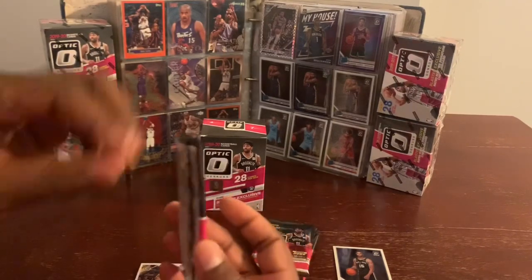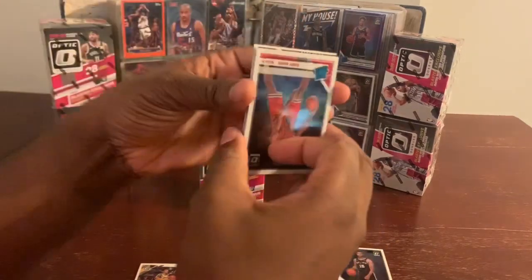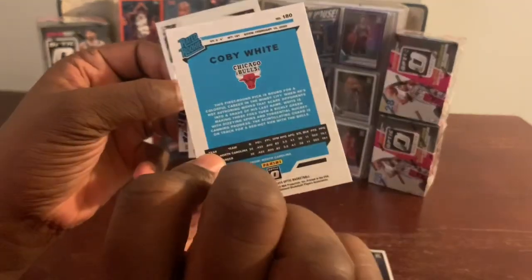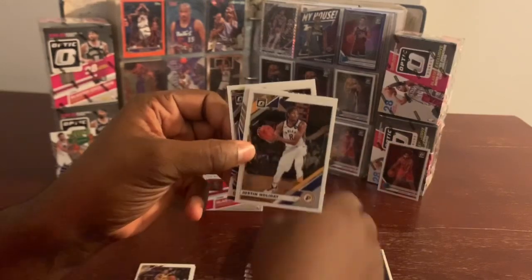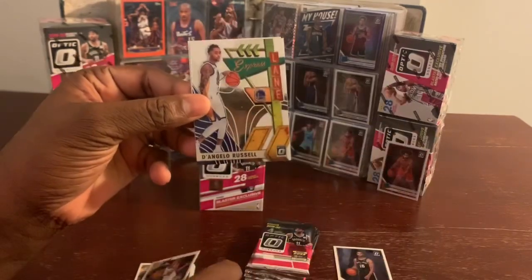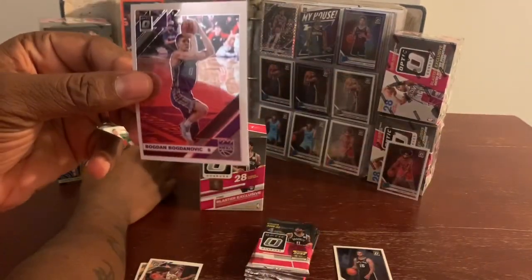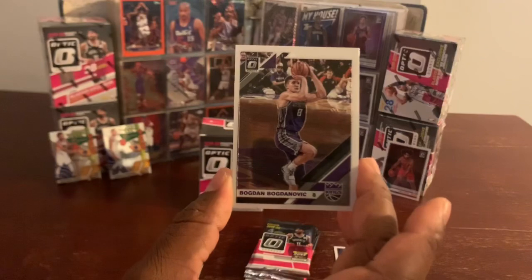Up next, pop into the screen. Wow, this is a nice card. Rated rookie of Coby White. Very nice. Coby White. I have this card right here. Justin Holiday. D'Angelo Russell, Express Lane. Very nice card. D'Angelo Russell. We got Bogdanovich.